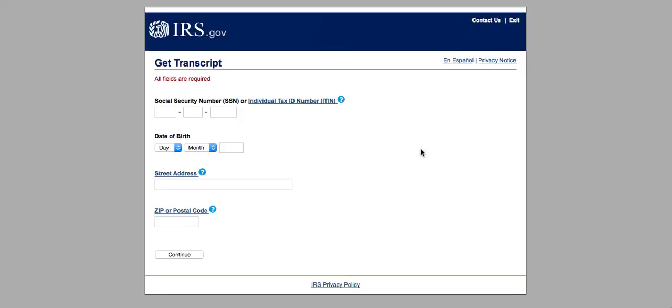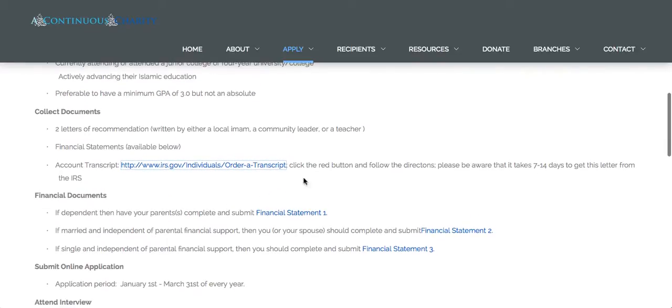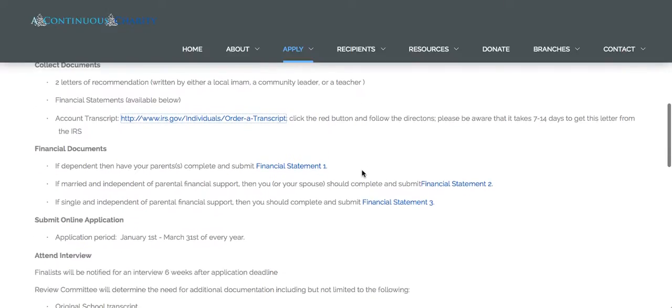And then it'll take you to this page, and you're going to basically input your information, and it's going to take you to another page which is going to ask you for your account transcript or some other type of transcript, but again, you want your account transcript. And what's important to notice is it does take 7 to 14 days for the letter to actually get there. I did it myself, and it took, I think, about 10 to 14 days to get to my house. So apply early. If you're going to apply at the last minute, just make sure you do this ahead of time because it's going to take a while to get there.